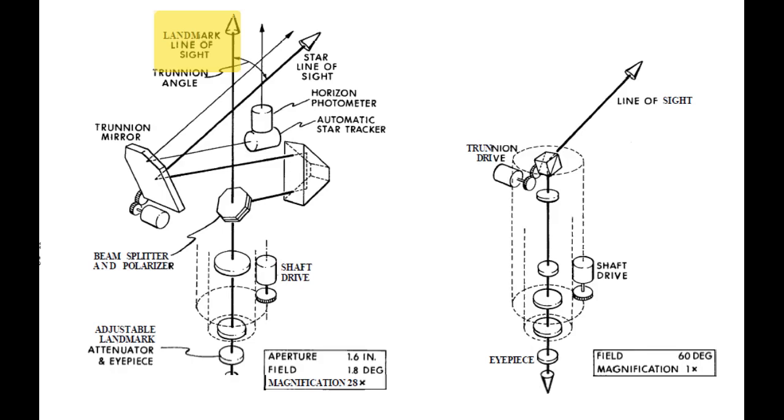To aim this line of sight, the whole spacecraft must be turned by means of orientation commands to the attitude control system. The second line of sight, identified with the star side of the navigation angle, can be pointed in space through the use of 2 servo motors, as shown in the schematic. One axis, called the shaft axis, is parallel to the landmark line and changes the plane in which the navigation angle is measured by rotating the head of the instrument as a whole.